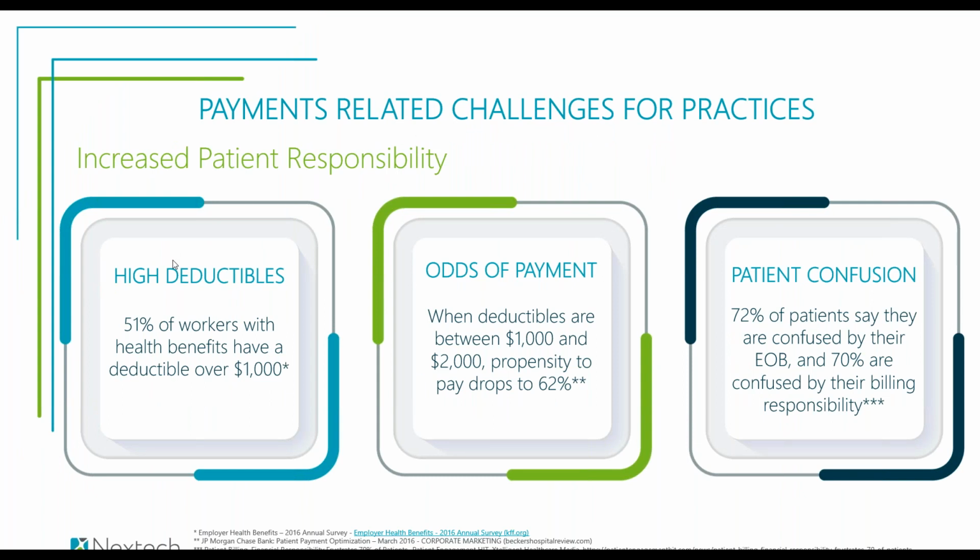Okay, so to start off, we'll look at some statistics that you may have witnessed in your own day-to-day of these payments-related challenges for our practices. Firstly, higher deductibles. Anyone who provides services that are supported by insurance knows that high deductible coverage plans are increasing in popularity. As a result, under these types of plans, patient responsibility tends to climb. And when patient responsibility climbs, your odds of being paid on time lessen. As we see here, once we hit $1,000 in patient responsibility, the chances that you get paid within your typical window for receivables drops to just 62%.